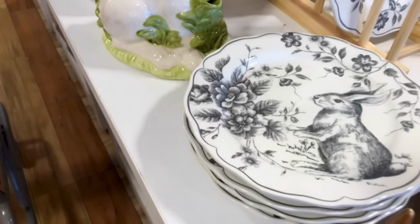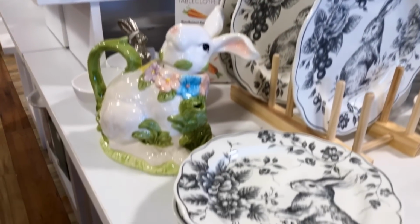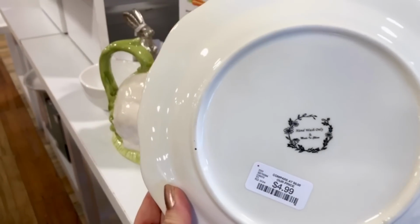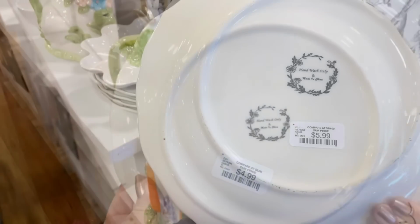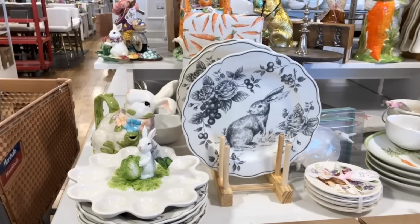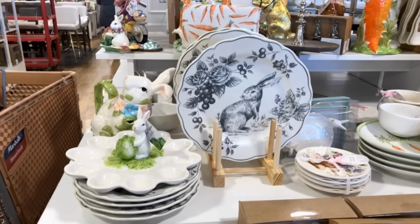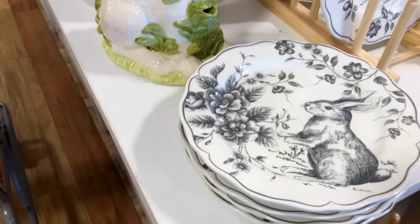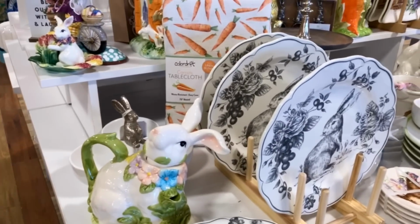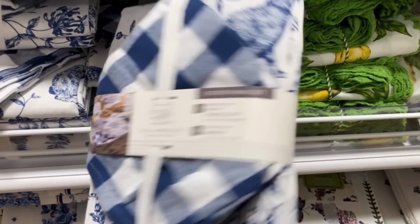I fell in love with this black and white toile look bunny plate. There is a dinner plate for $5.99 and a salad plate for $4.99. And lately, it's very trendy to put a salad plate that's decorative on top of your normal cream or black plates to dress them up for a holiday. And you just have to think about for Easter, whether you're doing brunch or dinner, that would probably help you make your decision.